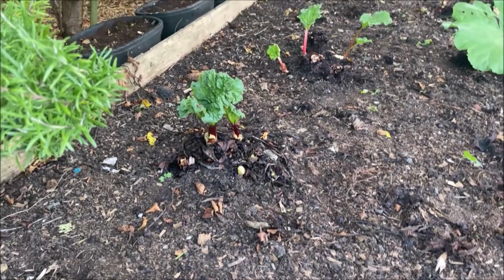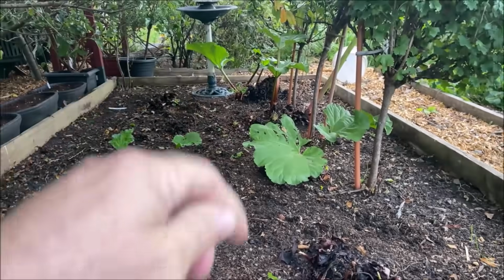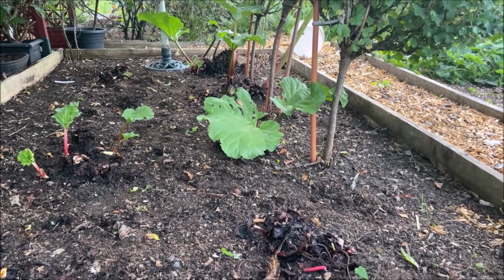So as you can see, we've cleared all the tops. I've left a few of the rhubarb stems on.